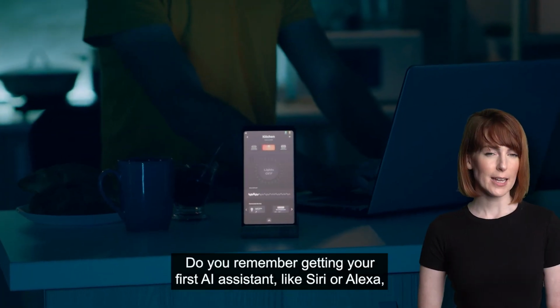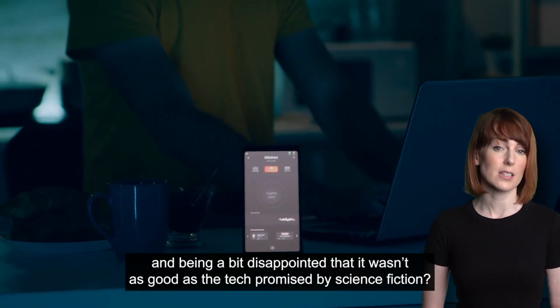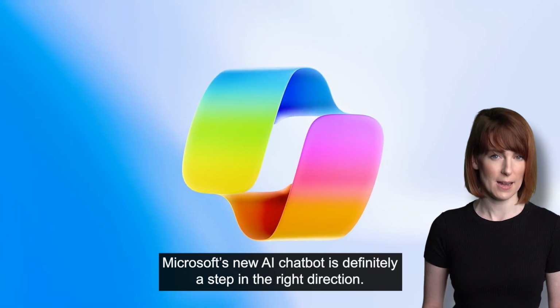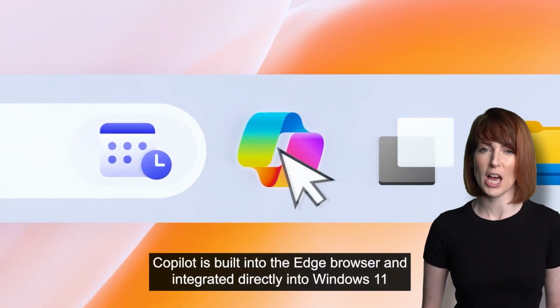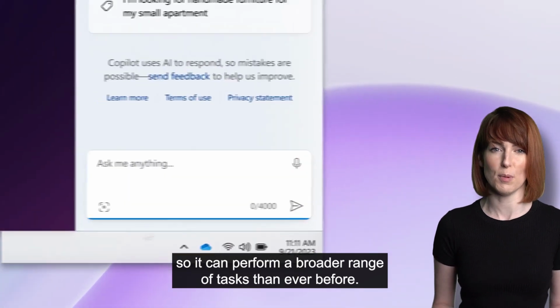Do you remember getting your first AI assistant, like Siri or Alexa, and being a bit disappointed that it wasn't as good as the tech promised by science fiction? Microsoft's new AI chatbot is definitely a step in the right direction. Copilot is built into the Edge browser and integrated directly into Windows 11, so it can perform a broader range of tasks than ever before.